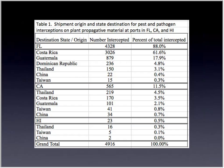And so this chart here, our table, shows 3 different ports where plant material comes in to the continental United States. And you can see Florida, California, and Hawaii. I chose those as some of the major ports, just geographically located in the U.S. And it's not just that, the numbers are so much higher in Florida, and that's reflective of the amount of plant material that comes through the port of Miami. Miami receives, it changes year to year, but it's around 85 to 90% of all plant material that's imported into the U.S. And these numbers kind of reflect that.